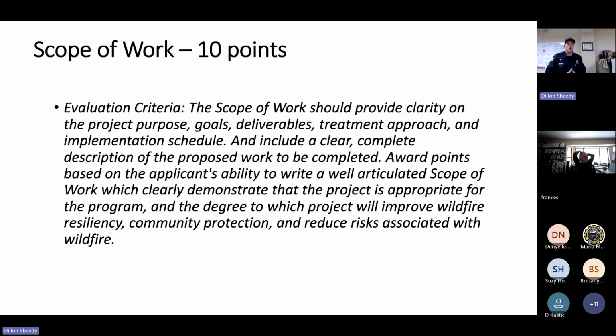So to wrap up, the scope of work is also worth 10 points, and the evaluation criteria is clearly listed. I'll just say, we are awarding points based on the applicant's ability to write a well-articulated scope of work. And you need to clearly demonstrate that the project is appropriate for the program and how the project will improve wildfire resiliency, community protection, and reduce risks.